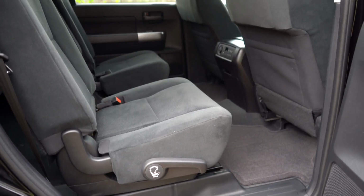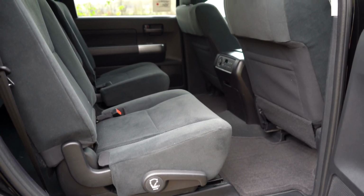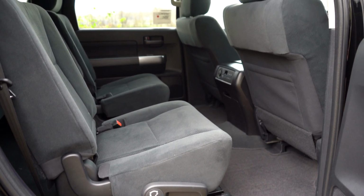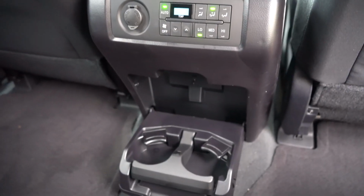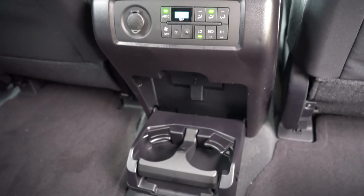Bench seating then coming with the SR5 and Limited. There is an optional 9-inch Blu-ray player with headphones. Don't have it today, but there's also some climate control buttons found just in front of those second row passengers, so they can set their own temperatures if they wanted to.